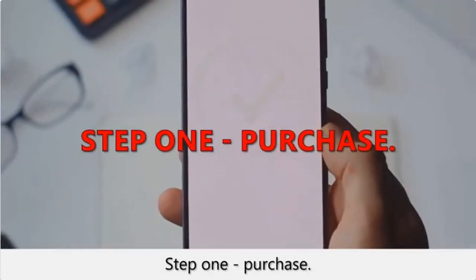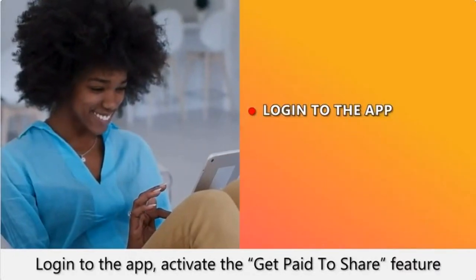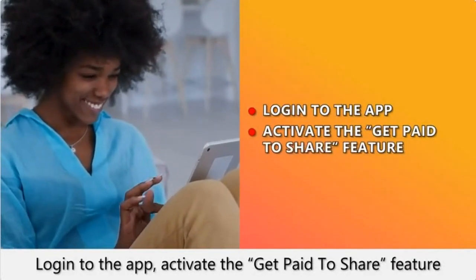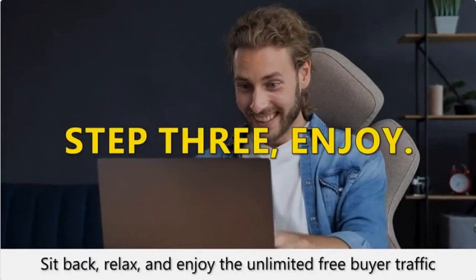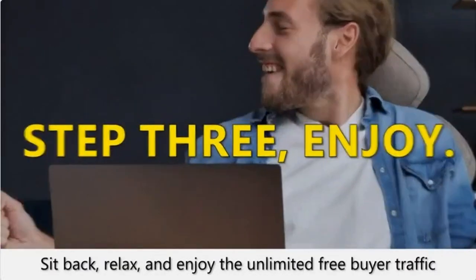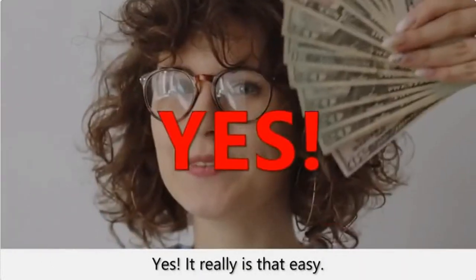Step 1, purchase. Grab a copy before the price increases. Step 2, share some videos. Log into the app, activate the Get Paid to Share feature, and copy and paste some links. Step 3, enjoy. Sit back, relax, and enjoy the ultimate free buyer traffic that Profit 100K brings to your secret links 24/7. Yes, it really is that easy.